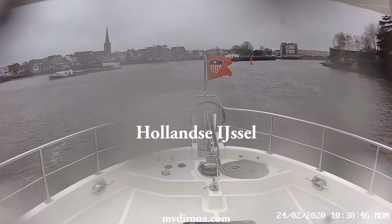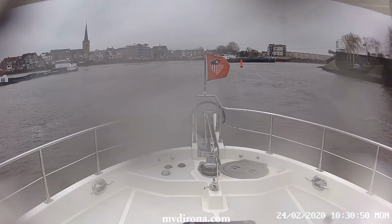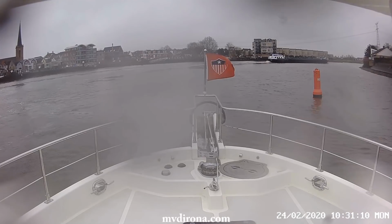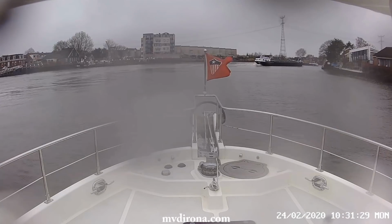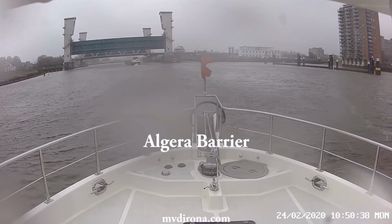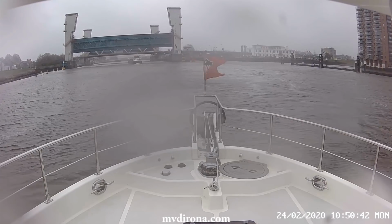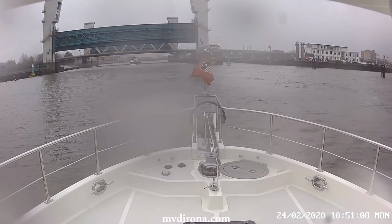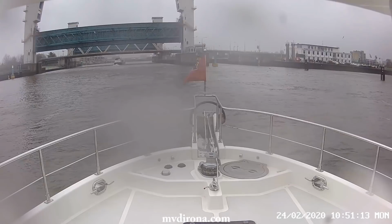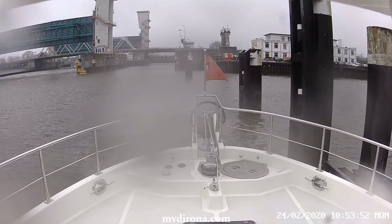The Hollandse IJssel is a tributary of the Rhine River, and commercial barge traffic was notably heavier here than in the interior canals. The Algera barrier is a storm surge barrier built as part of the Delta Works protection system following the disastrous North Sea flood of 1953 that killed 1,836 people in the Netherlands.